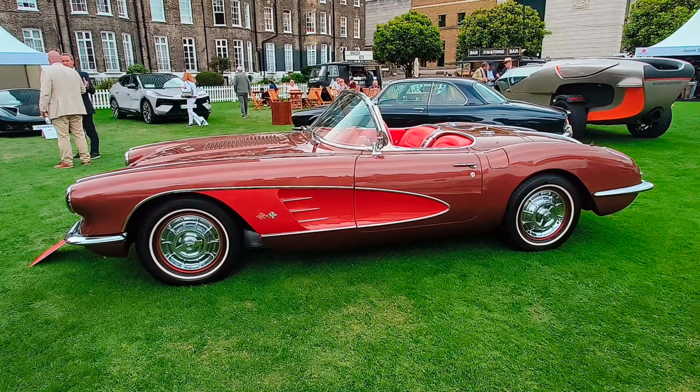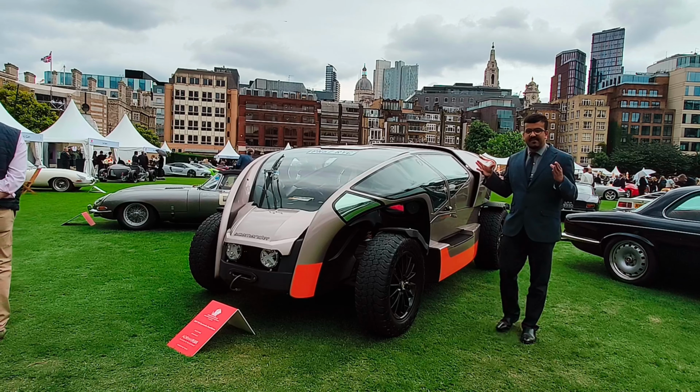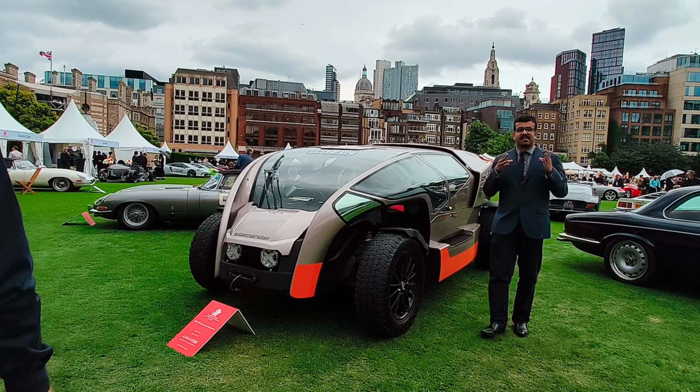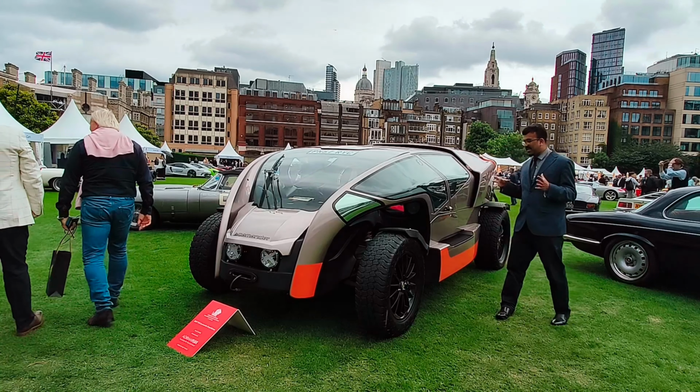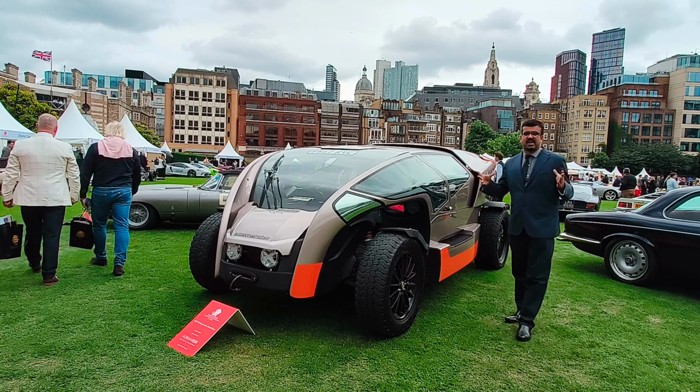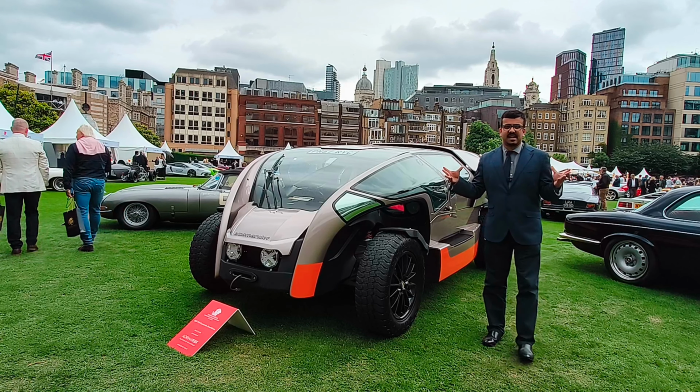Concours d'Elegance. Something that really stands out is this TBR Amphibious Commander. This car looks completely different and ready to attack the waters, as it's called an amphibious car. Looks very different from all the cars over here, and something that stands out on the whole.